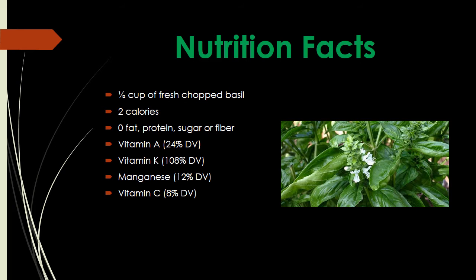So in this half cup, we're only going to get 2 calories, 0 fat, 0 protein, 0 sugar, and 0 fiber. All right. However, here's what we're going to get.